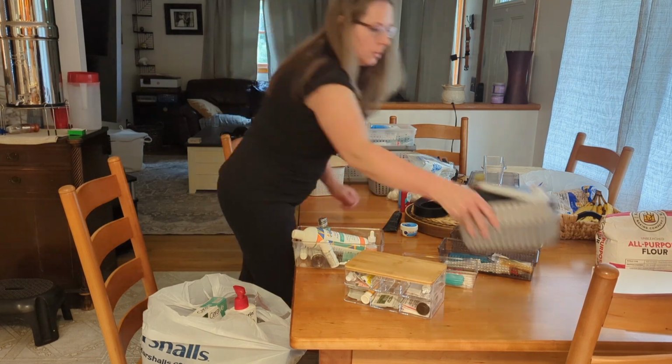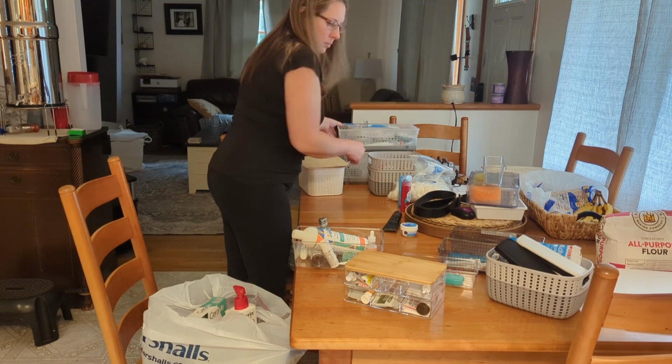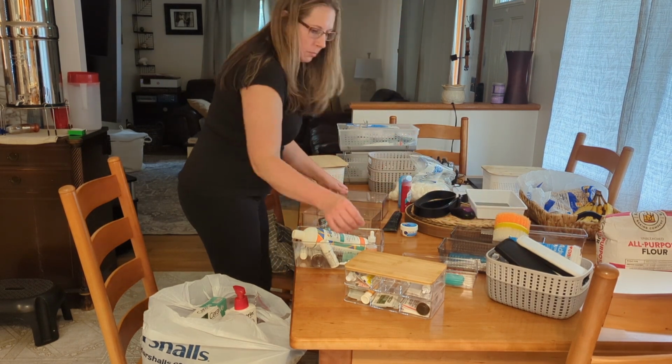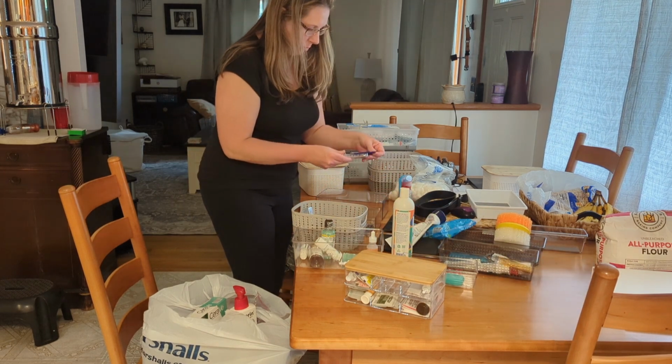The easiest thing for me to do was to pull everything out and really assess what we were going to use every day, and only keep those items in the bathroom, minus a few things that I like to keep back stocked in there as well.